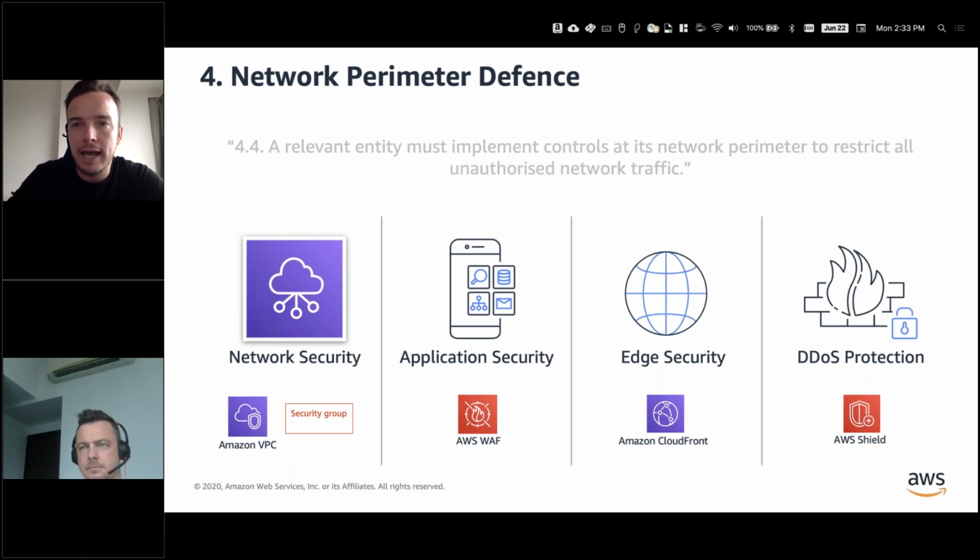Then we'll take a look at edge security, which is essentially around being able to use our highly scalable, fault-tolerant content delivery network to shoulder some of the incoming traffic to your account to provide you scalability. And then finally, DDoS protection. So, how are you protecting against hacker groups and the botnets that are trying to send large volumes of data to your application? So let's take a look at network security first.